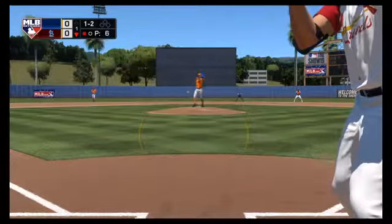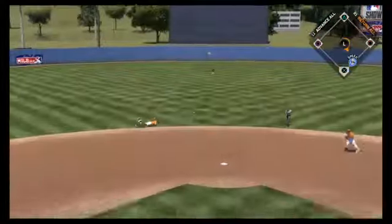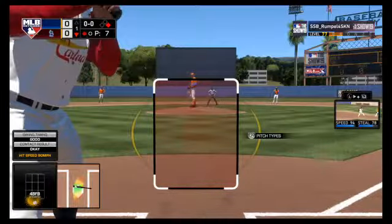Keep battling, young man. 3 foul balls in a row. He is calibrating that heater and the off speed. Let's see if he can catch something on the barrel. And into center field as he's aboard with a 1-out single. So a runner at first with 1 out now.